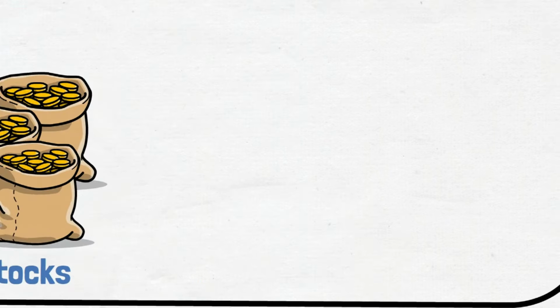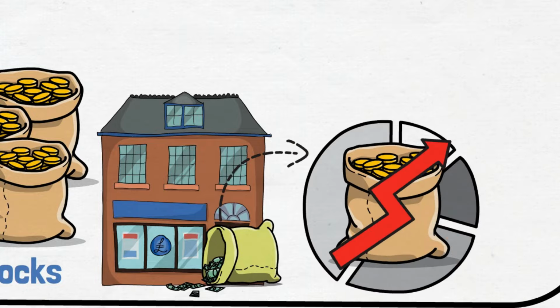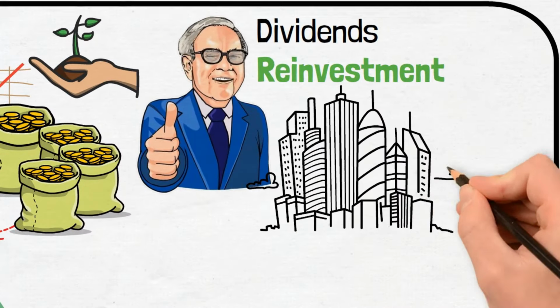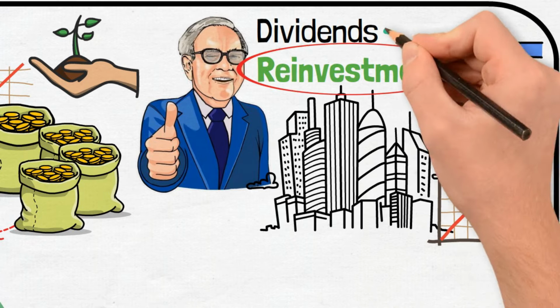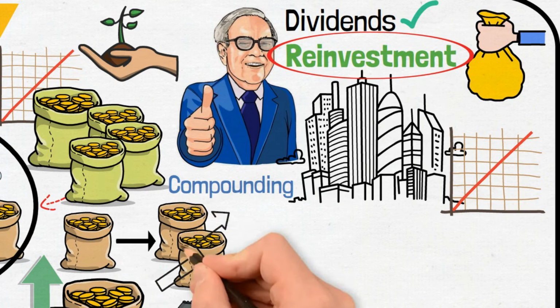Instead of letting money depreciate in the bank, put it in dividend stocks as a way of preserving and growing your wealth. Warren Buffett himself, who we're going to use as a reference in this video, often highlights the importance of dividends and reinvestment. His investment philosophy focuses on buying quality companies with a strong track record of profitability and shareholder returns. He reinvests dividends to benefit from compounding, where earnings generate more earnings, leading to exponential growth over time.